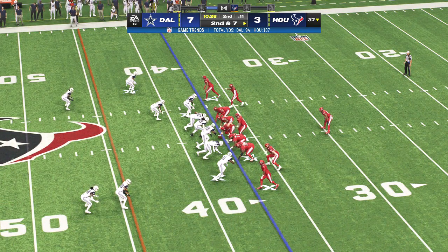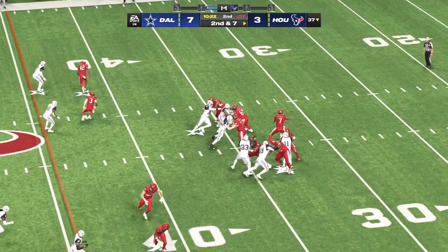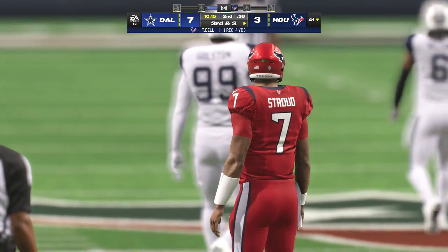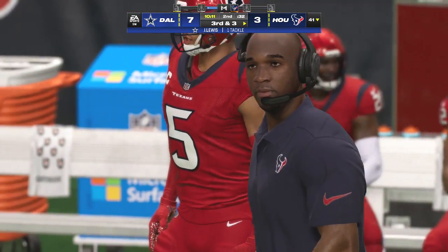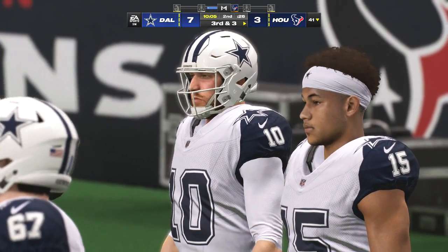Here's a 2nd down and 7 from the 37. Stroud to throw it. That one complete. It's Tank Dell. And this winds up a gain of 4 to the 41. He decided to run a hitch route. It really helps to have a guy who can turn it loose. And, boy, he rifled one in there on that one. Not much run after catch, but it worked really well.